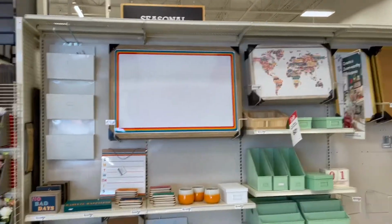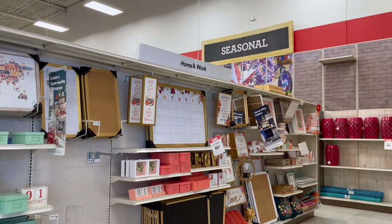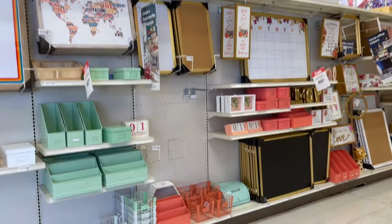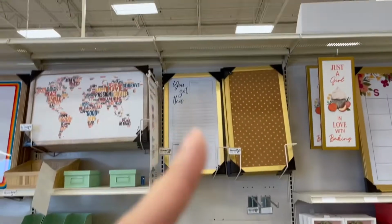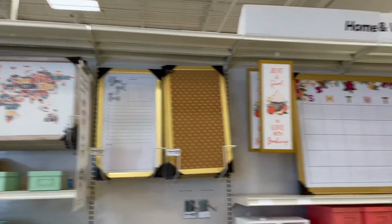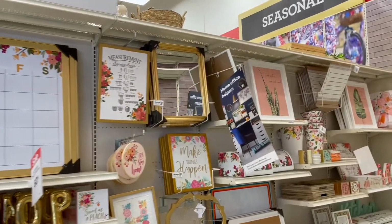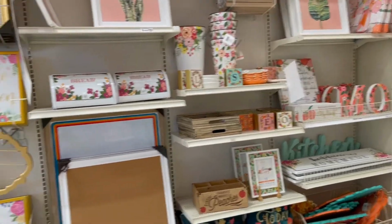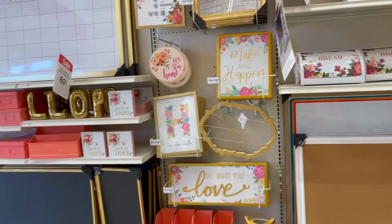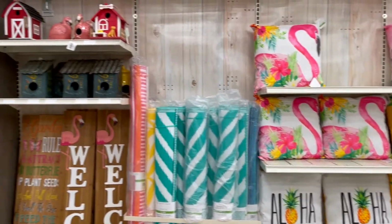Okay, so I always like to stop and look at the decor when I walk in. It says all summer decor is 60% off right now. This daily priority board's kind of cute. This also is 60% off.